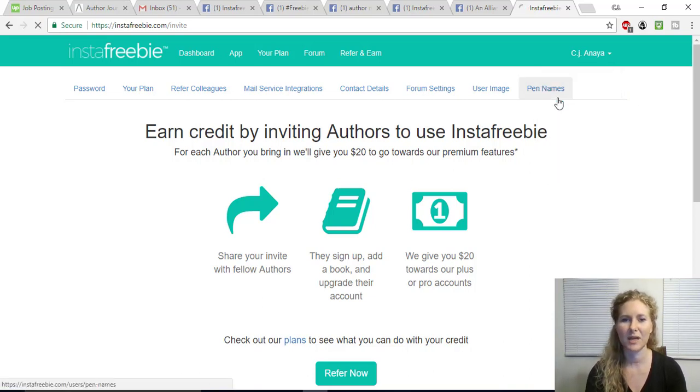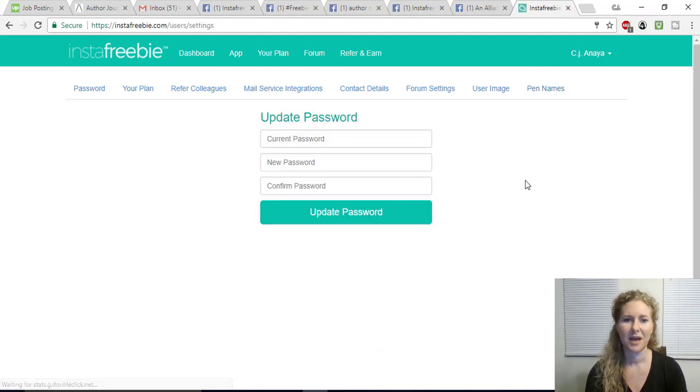And then settings is right here. You can change your settings, all that good stuff. Update passwords. Mail service integration is right here, for those of you who need that. Refer colleagues. So it's just very easy to use, and that's really wonderful.